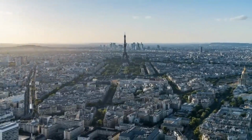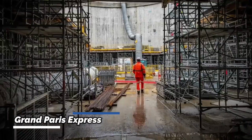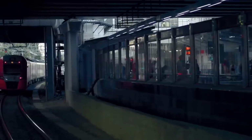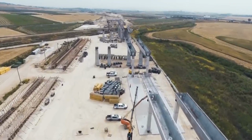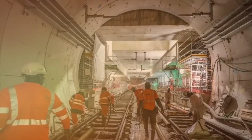Alright, buckle up because we're about to dive into the dazzling world of the Grand Paris Express, a project so massive it's practically the Eiffel Tower of transportation. Paris, known for its iconic metro system, was facing a serious problem, traffic congestion that could rival a parade on the Champs-Élysées during Bastille Day.